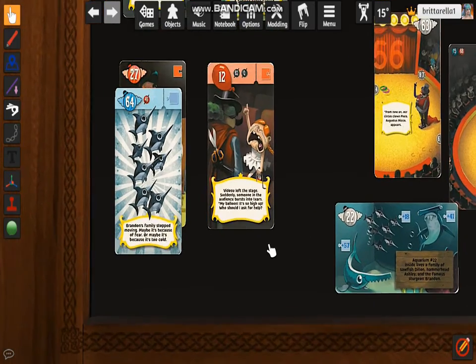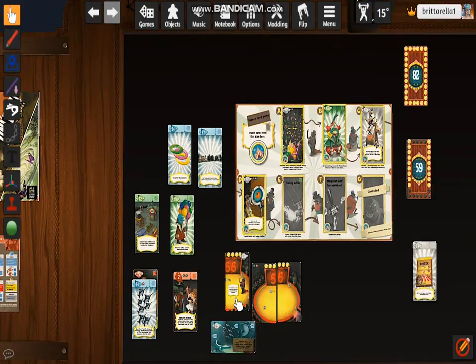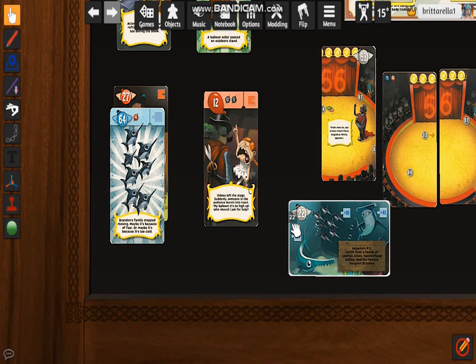Let's see. Something to do with this puzzle that I cannot figure out. It cannot be the rings. I don't know if it's the fence, though. This is where it gets a little bit tricky. So, I'm going to have to use a hint on this one. And it says, there is a circus artist who is in the habit of climbing high to find her trailer.